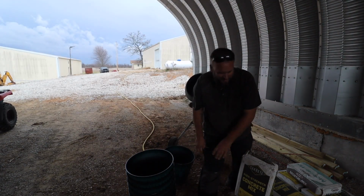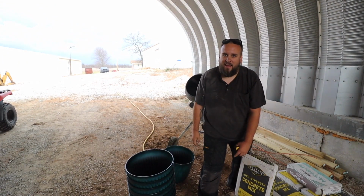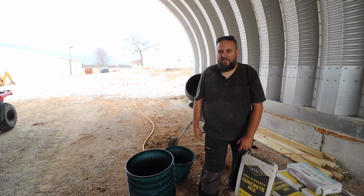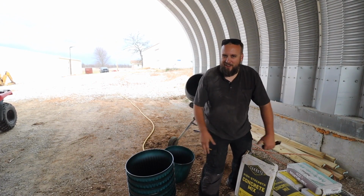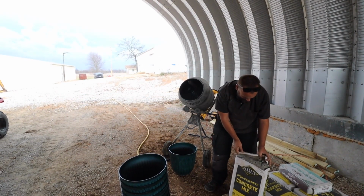I got 3 different types of concrete mix here. They all 3 say high strength. I wonder if they sell any that say weak, pathetic weak concrete or anything, or if they're all high strength. That wind's getting real.